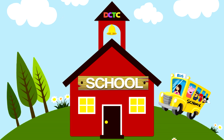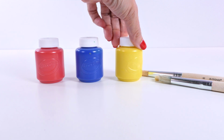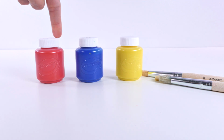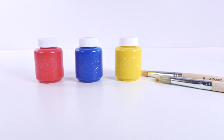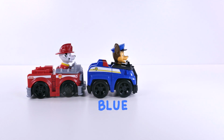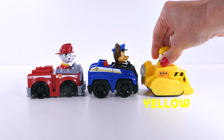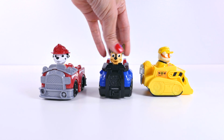Time for school. Today on DCTC School, we're learning about primary colors. The primary colors are red, blue, and yellow. Red, blue, and yellow. Just like our friends from Paw Patrol.